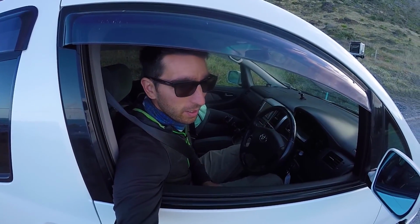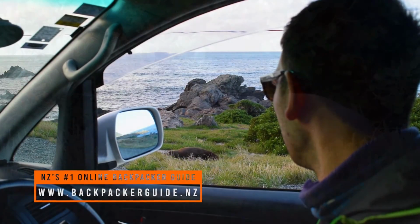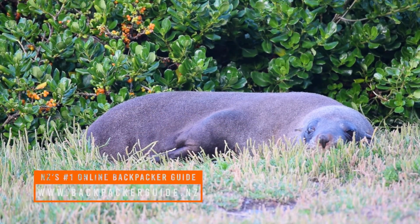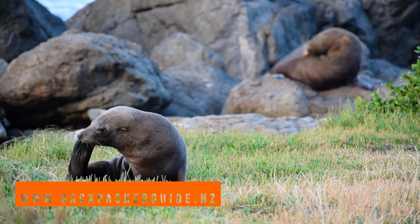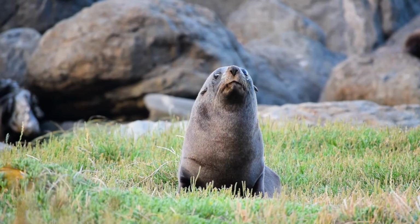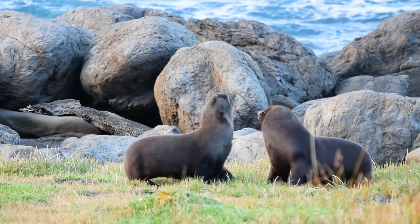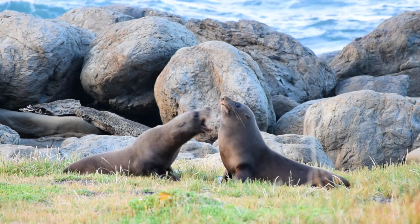This morning we're having a bit of a road trip companion right here. Our trip is starting with the rugged coastline of the Wairarapa district of the Wellington region, where we are meeting the locals. Right here at Cape Palliser is a huge fur seal colony and one of the more limited places you can actually see seals on the North Island.